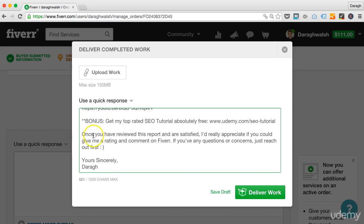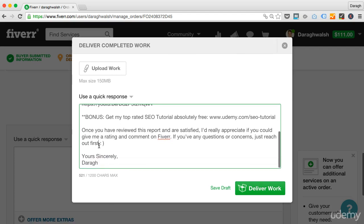So once you've set that up, what you want to do is say something like this. Once you've reviewed the report and are satisfied, so this is a key thing. I'm not just saying, give me a 5-star review. I'm saying once you've reviewed this and are satisfied, because I want to make sure they're satisfied first before I even consider asking them to give me a review. I'd really appreciate you giving me a rating and a comment on Fiverr. So not just a rating, but also a comment, because the comments are really valuable. That's what people read. If you have any other questions or concerns, just reach out first. So what I'm saying here is, don't give me a review unless you're satisfied. If you're not satisfied, reach out first, and I'll try and resolve your problem, and then you can give me a good review. So there's a lot of thinking that went into that short script.